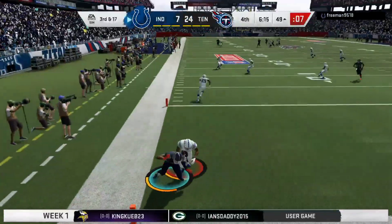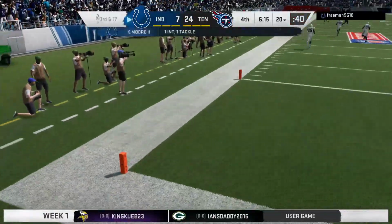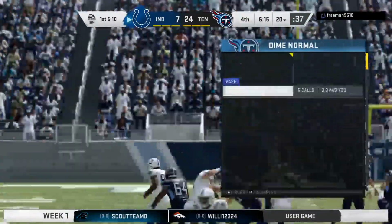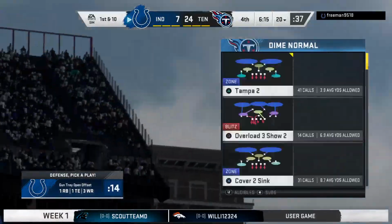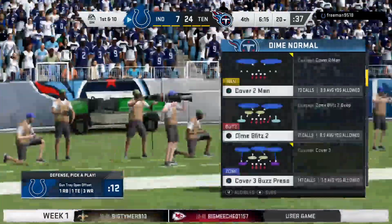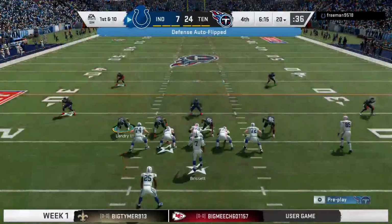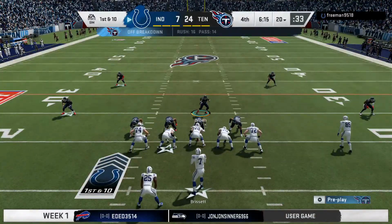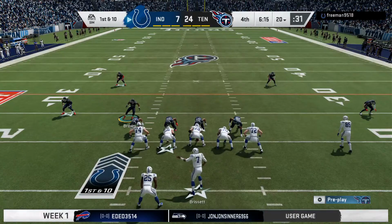And this is going to be intercepted. Picked up by Kenny Moore. So they get the takeaway, but that's just step 1. They still have a lot of work to do. But they don't want to focus on that now. Now it's about getting the ball in the end zone and hoping they can take it away again. Yeah, still a 3-score game, though, 4th quarter.